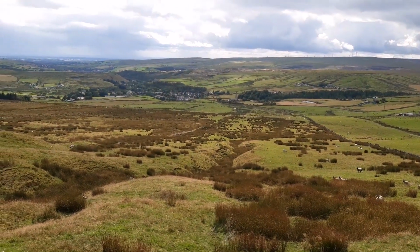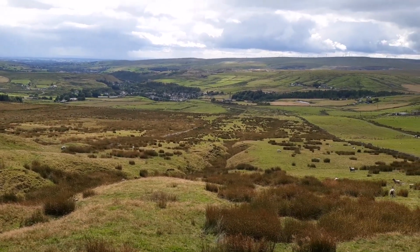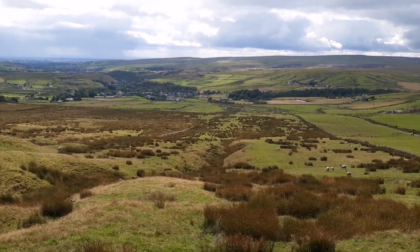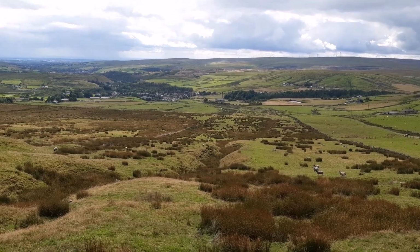You can see just a few metres down the slope that the Spodden is already beginning to dig a channel out for itself down the hillside. Wonderful view here actually.